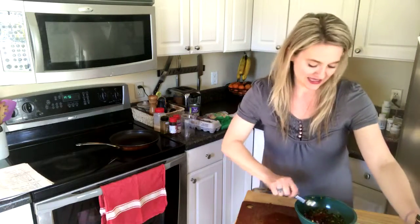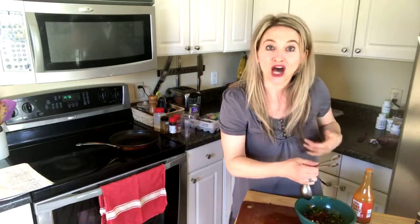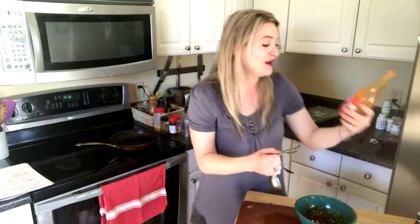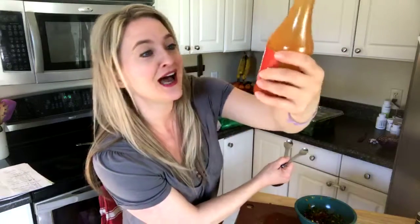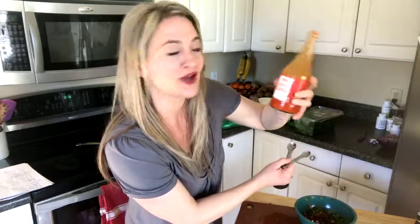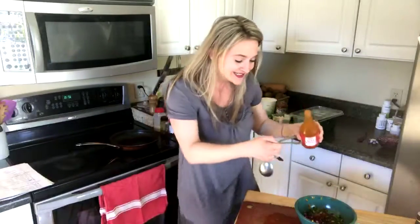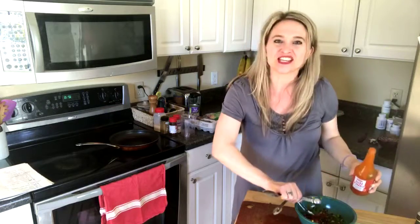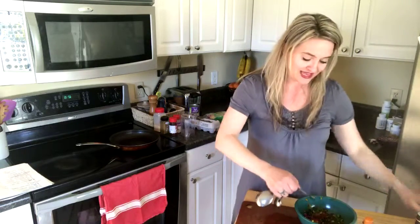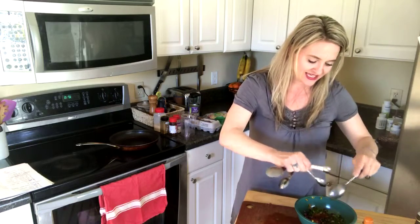2 teaspoons. And last but not least, you may be familiar with the word Frank's Hot. You may choose Tabasco. This one's called Berman's Hot Sauce. Berman's is the same taste as Frank's Hot, cayenne pepper sauce. You could do Tabasco or your favorite hot sauce. And this one's just really affordable, like 99 cents at Aldi's. So a 1/2 teaspoon of hot sauce. That's the heat. Between the ancho chili pepper and that hot sauce, I am bringing you the heat.